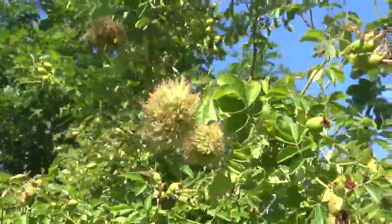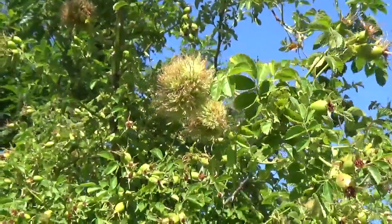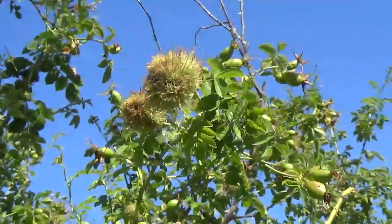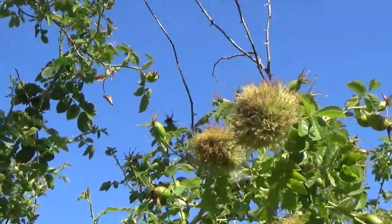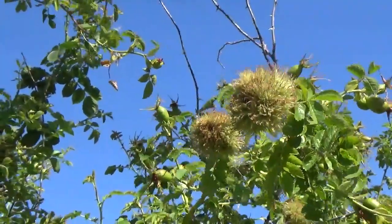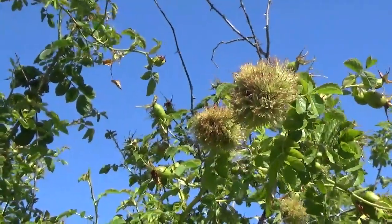And so these are a type of parasite. Various types of wasps very frequently form parasitic growths or galls on different types of plants. They're basically hijacking the plant to create a habitat where they're safe and protected.